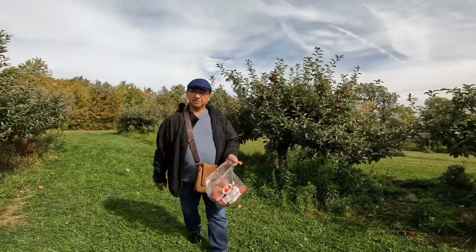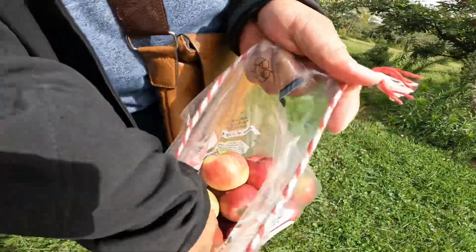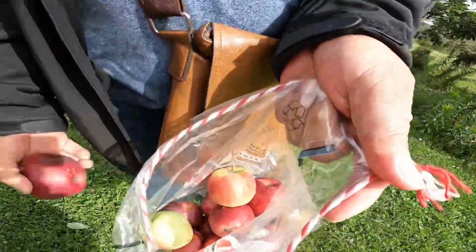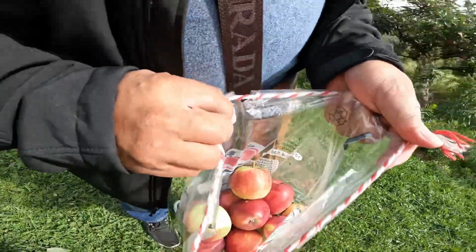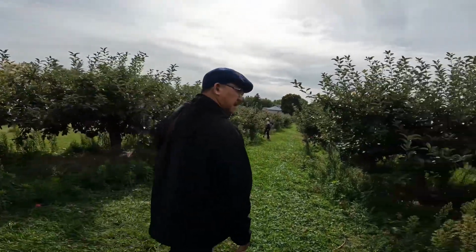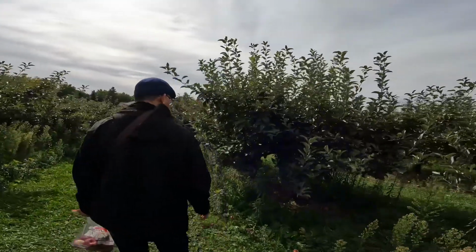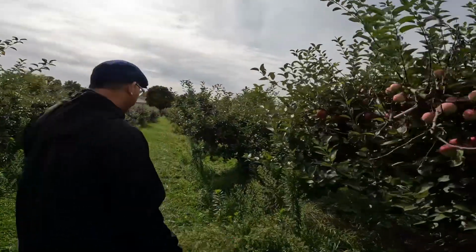Okay, can we see what you pick? SILMARIL. Oh, okay. Not good. Okay, throw out the rotten one. Good one, done. Okay, we didn't walk to that first row of apples. Then we go there. Okay.